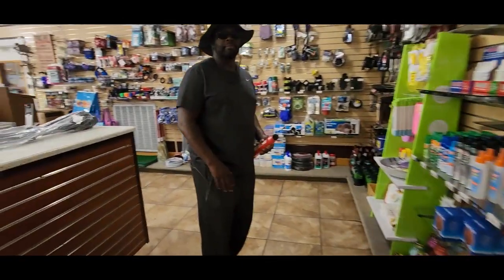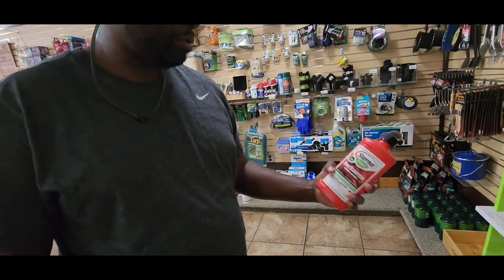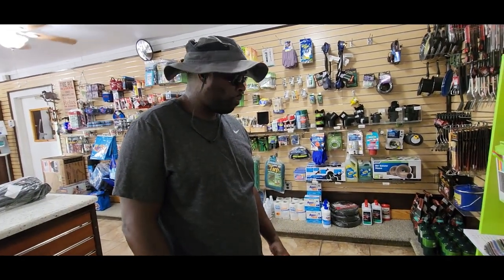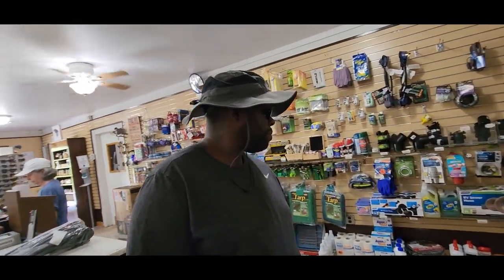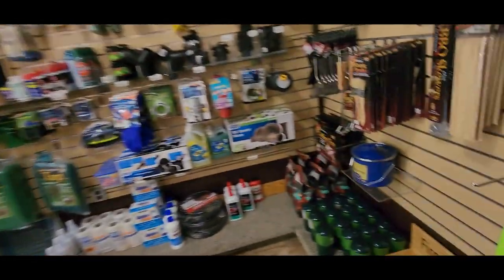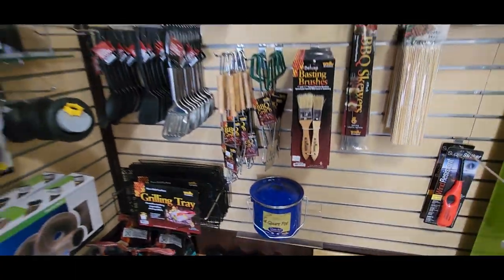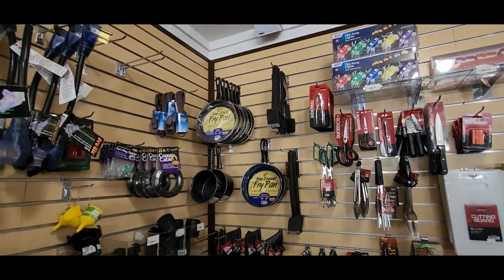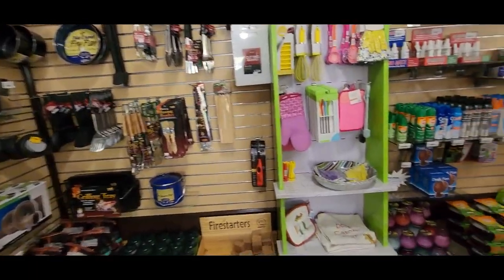There's Biggs. What are you getting? Fire starter for later. We had got this other kind of fire starter and it didn't work that well last night. Oh, see that pot? Look. Oh, four quart pot. And those little pots over there, they got plastic. So here's some cooking items in case you forgot them.